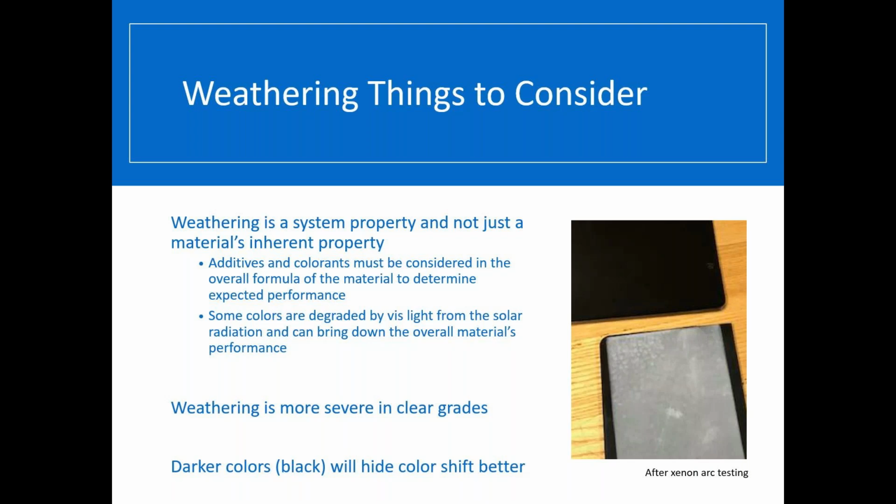Weathering is more severe on clear grades. Again, it's difficult to stabilize something if we want to keep it clear. Adding stuff to clear materials tends to make it not so clear. And so you're kind of limited on your options there. And then darker colors, blacks, specifically if you're using stuff that's carbon black based, will hide your color shift better.